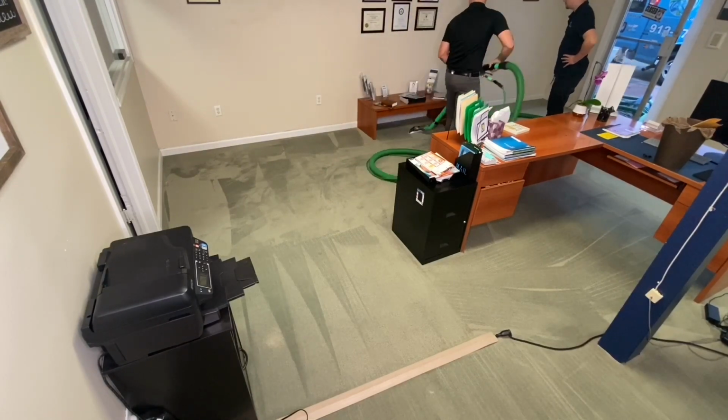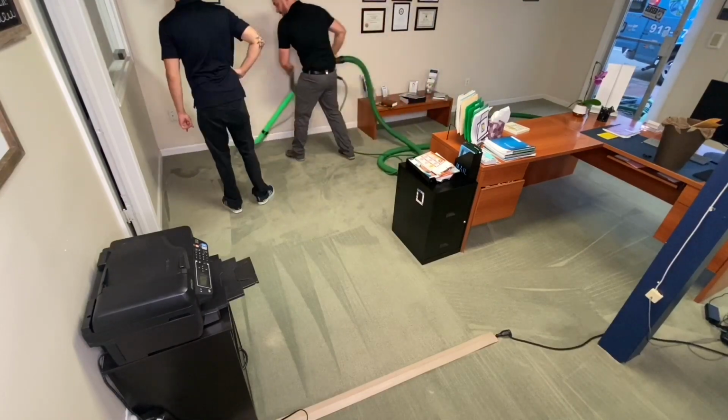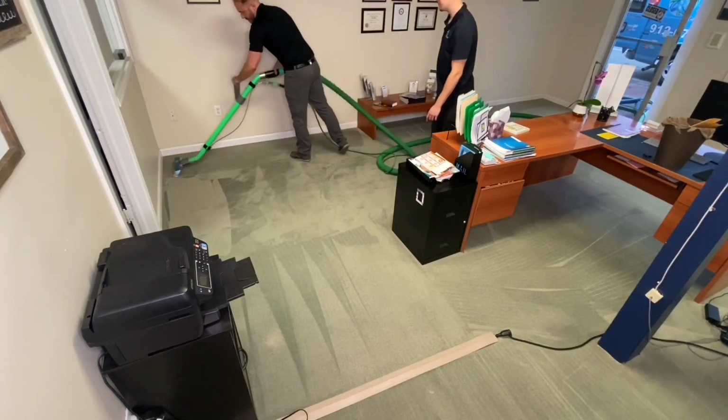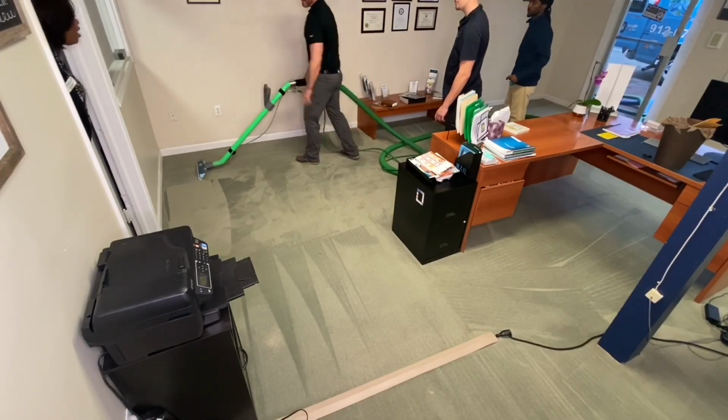I didn't get a good shot of that for you guys, but this office probably has an additional 30% more room than what's shown here. So again, it did accommodate the business after hours pretty well. But almost 90 people was a very, very packed house.